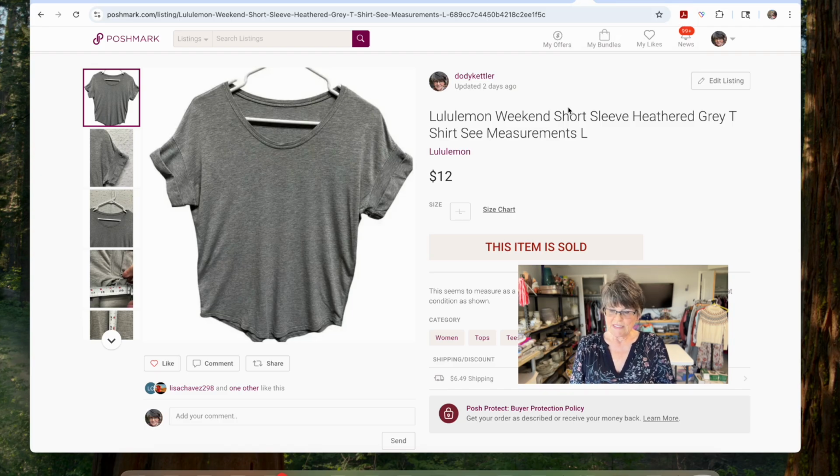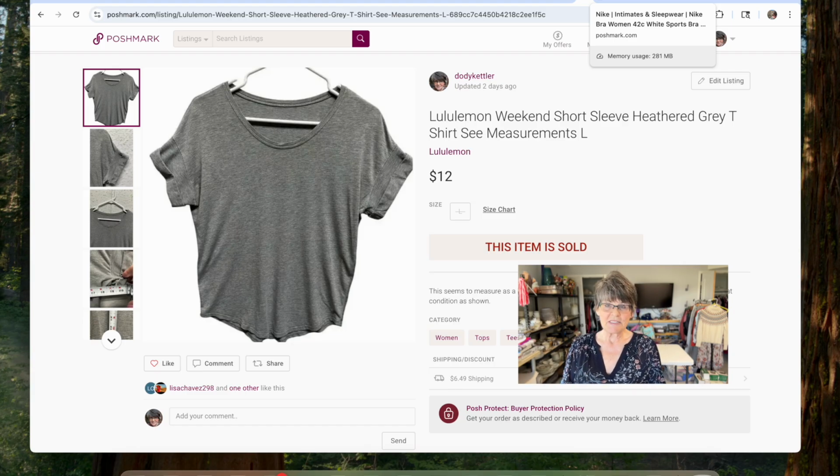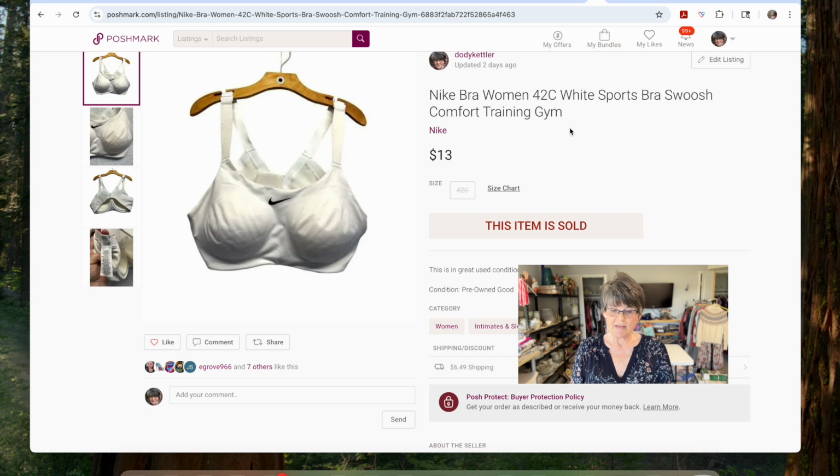Lululemon weekend short sleeve shirt. I got this for myself at the Dollar Day on the thrift shop, thinking that I would like it. I didn't like the way it fit, so I knew I wouldn't be able to get much for it, but I listed it for $12 and it sold for $12 after just a couple weeks. You can't get much out of these little Lulu tops anymore. You can't get much out of most Lulu leggings anymore. They have to be very specific brands. So if you're looking at Lulu, don't get excited. Look it up, do a comp on it, make sure that it's something that's worth selling.